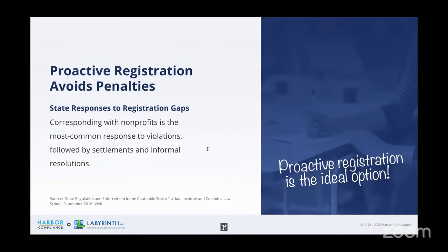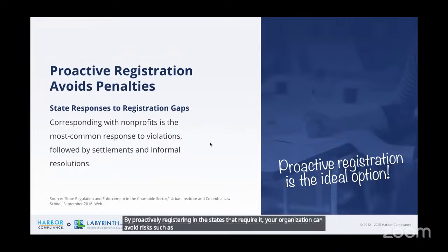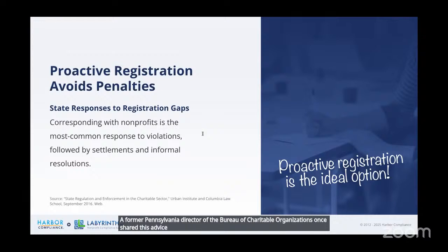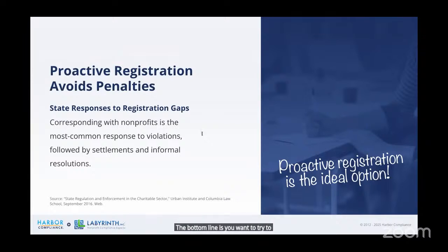If your nonprofit has been out of compliance in a state for some time, it's not too late to fix it. By proactively registering in the states that require it, your organization can avoid risks such as penalties, investigations, or additional scrutiny from state authorities. Taking action now is the best way to ensure compliance moving forward. A former Pennsylvania director of the Bureau of Charitable Organizations once shared this advice with nonprofits: "If you were coming in voluntarily, even if you had been violating the law for 10 or 15 years, you always got a pass. The bottom line is you want to try to register voluntarily." End quote.